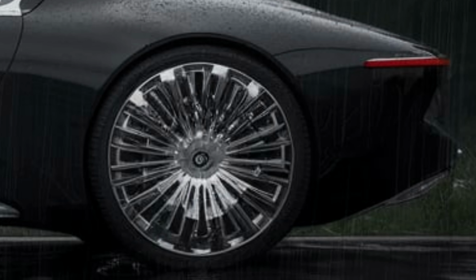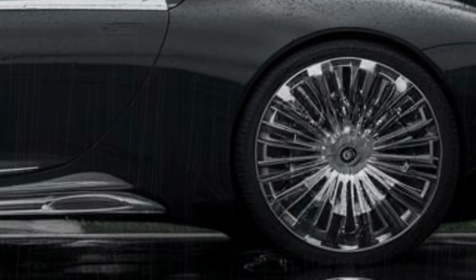The low-slung stance, the aggressive grille with Maybach's iconic vertical slats, and the impossibly long tail section all contribute to a presence unlike anything else on the road. But the Exelero isn't just for show.